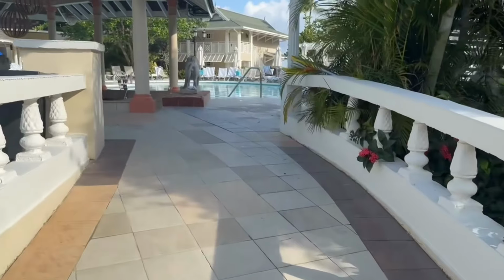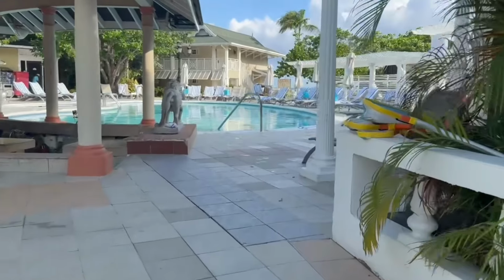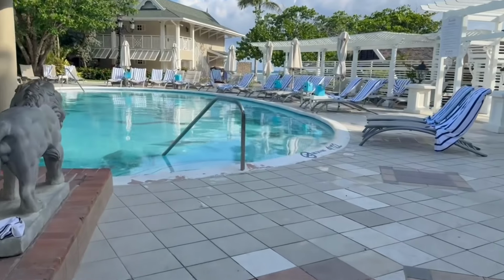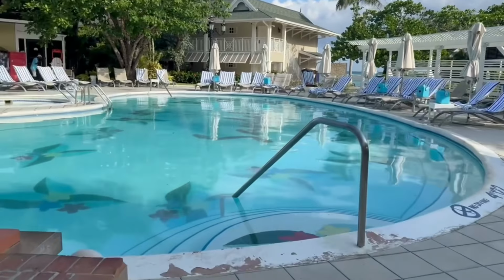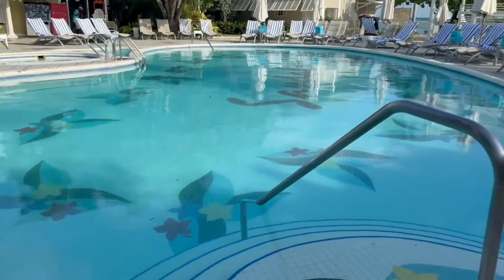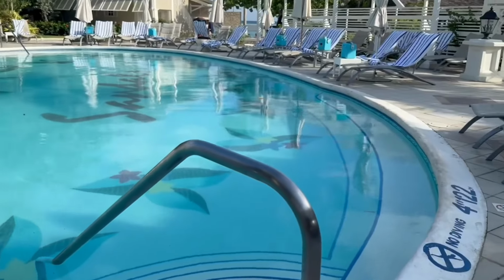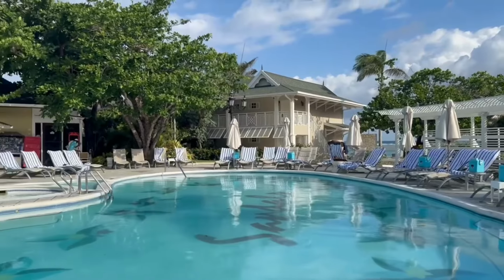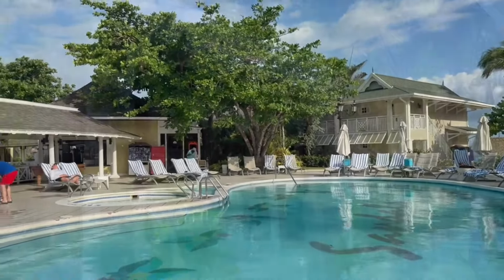We are now moving to the main pool area, which does feature a swim up. This is your more lively pool. If you're looking for activities and games, this is where you'll want to hang out. This pool does get a little bit more crowded than some of the other ones that I've shown, so be sure to get here early. But great swim up and walk up bar if you want to partake.